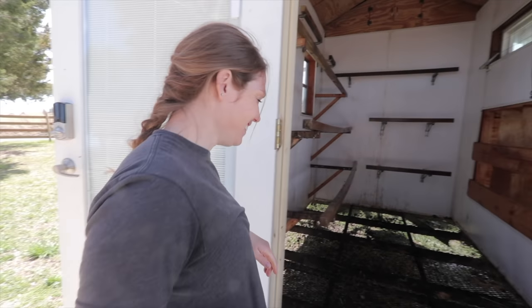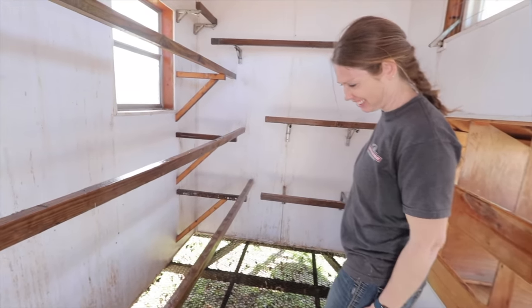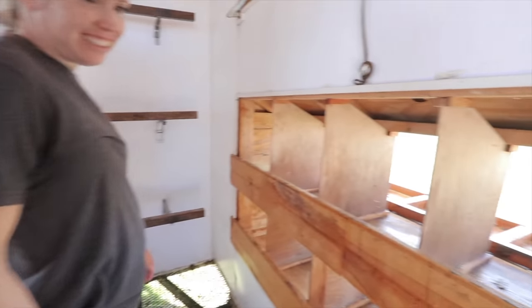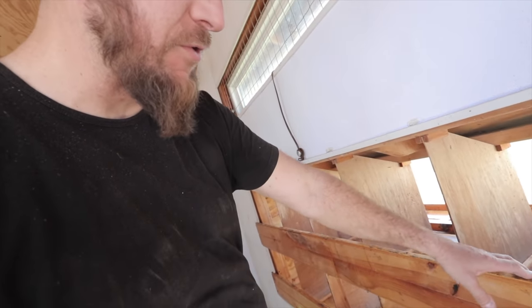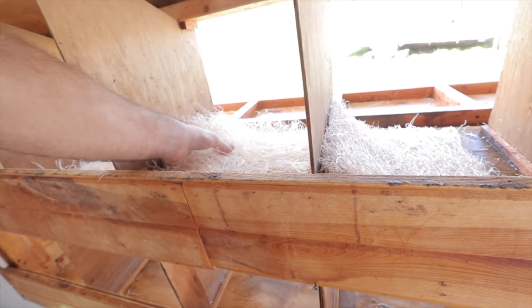I got it cleaned out. Is this good enough for you? Yeah, this looks amazing. Looks great. We haven't cleaned nest boxes out quite like this since ever. We've had it now for, let's see, 2-3 years. And so now we got the nesting box completely cleared out.